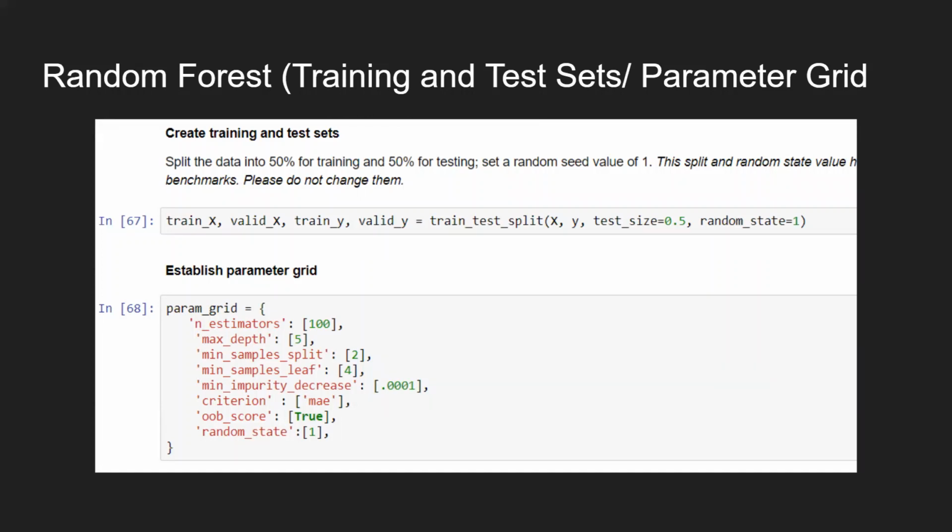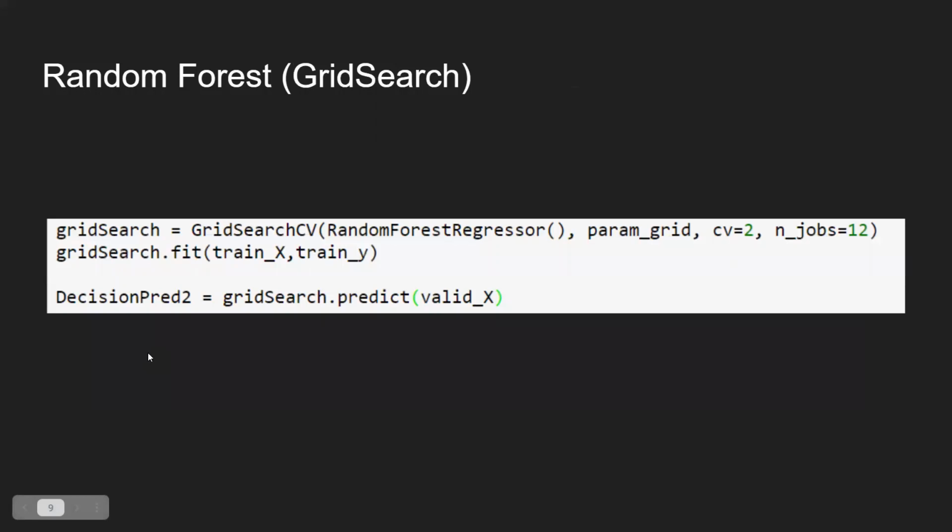For our parameter grid though, we used 100 estimators, a max depth of 5, 2 min samples split, 4 min samples leaf, a min impurity decrease of 0.0001, the criterion of MAE, our OOB score was true, and we had a random state of 1. So all of these parameters made our code run fairly quickly for the amount of data that was being processed, and they were really effective and gave us an MAE of below 29,000, which I will be getting to in the future. But next we talk about our grid search, which we had to use in order to find the optimal parameters for our model.